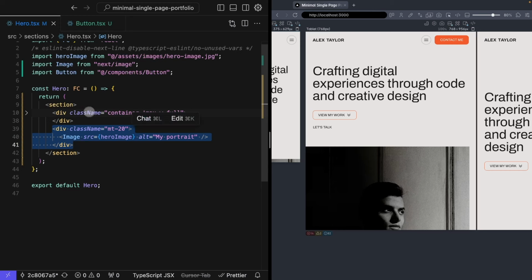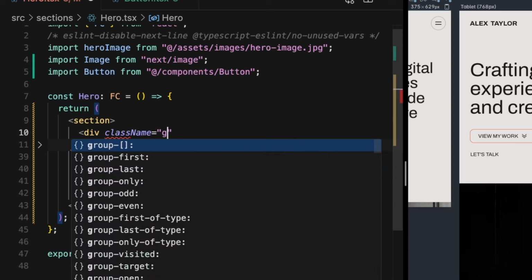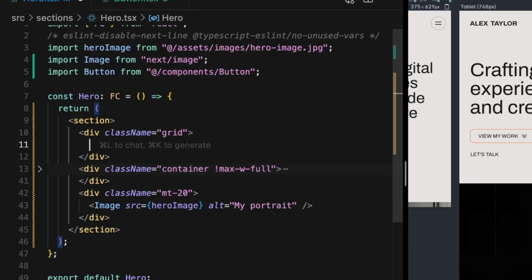What we need to do is go ahead and make sure that both of these are wrapped in a grid and they have a specific set of columns. This is actually going to be a 12 column grid. Our content is going to take up 7 of those columns and our image is going to take up 5. So I'm going to wrap this in a grid. I'm going to say div className equals grid. And then inside of that grid, I'm going to have a 7 column spanned div.